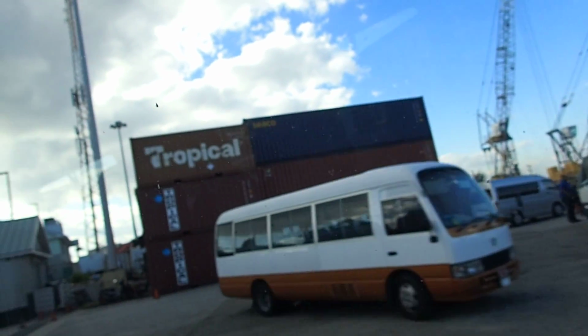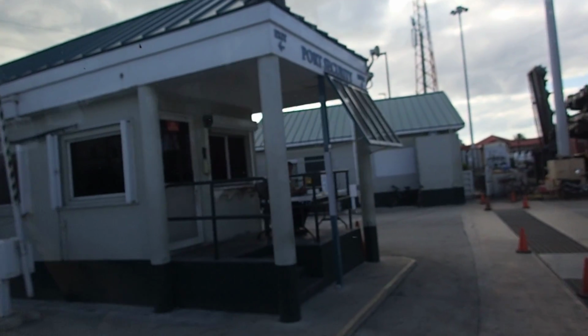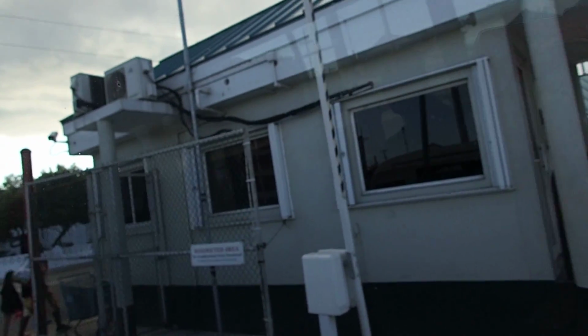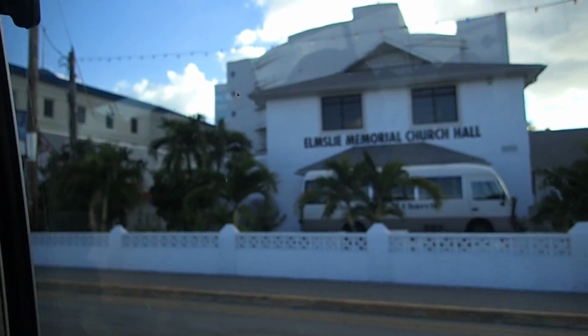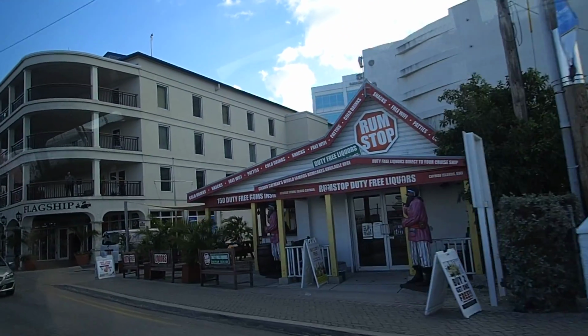Grand Cayman. Grand Cayman is a part of the Cayman Islands. The Cayman Islands comprise 3 islands: Grand Cayman, then we have 2 smaller islands, Cayman Brac and Little Cayman. The islands were discovered by Christopher Columbus in 1503, and the very first name that was given to the islands was Los Tortugas, meaning many turtles.